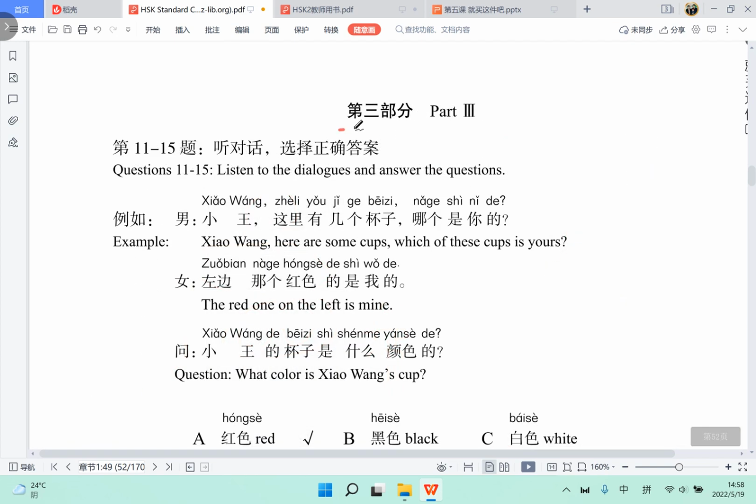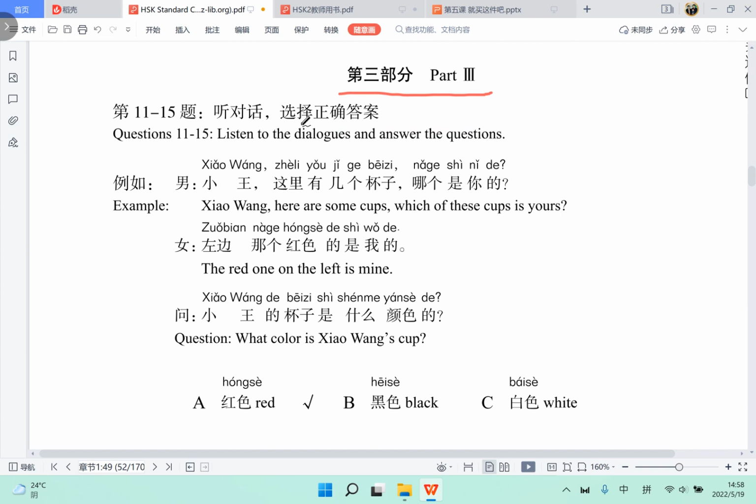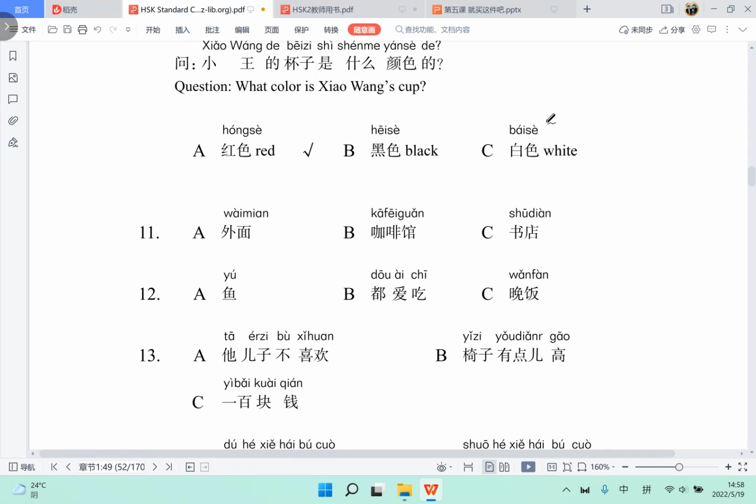And the third part, 第3部分。听对话，选择正确答案. So listen to the conversation and answer the questions. So check the choices first. So 第11, number 11. So A, 外面, so outside or out of the home. And B, 咖啡馆. So 咖啡, this is a new word we learned during this lesson, but I think most of you won't be unfamiliar with this word because it seems most foreigners enjoy coffee a lot.